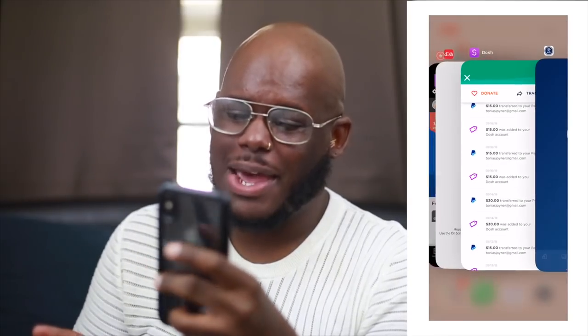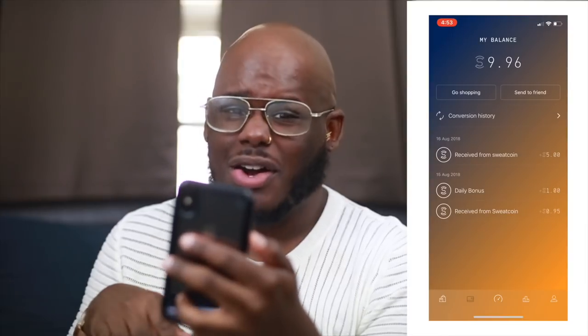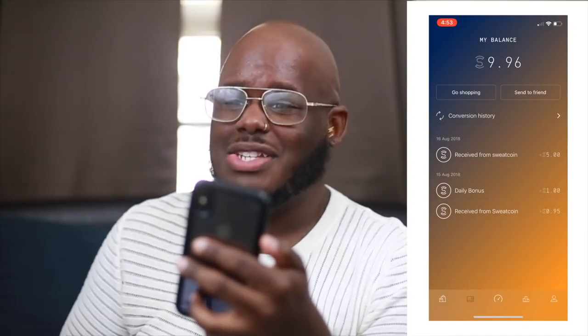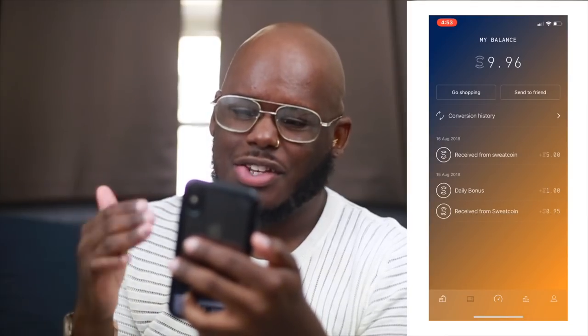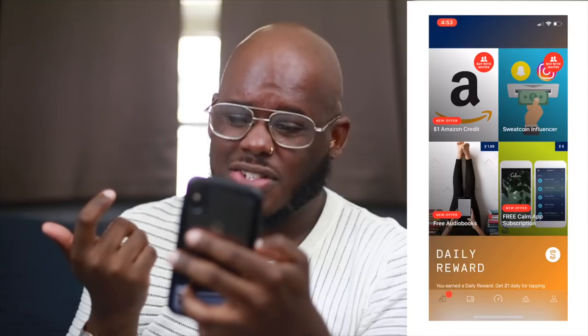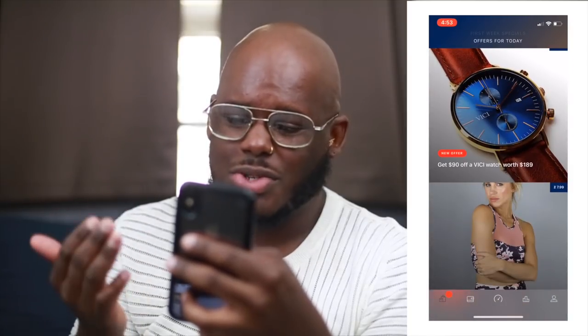Then there's another app that I use called Sweatcoin, and I just started using this app, but pretty much it's an app that pays you to walk outside. So whenever you're walking around outside, it calculates your steps and pays you for your steps. It's not actual money. You can use your sweat coins within the app. So any of the offers that they have going on, you can use your sweat coins on that.